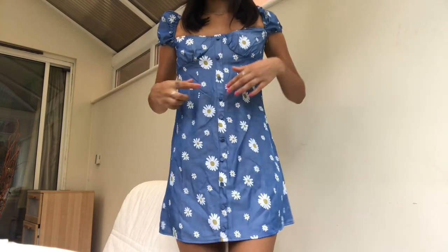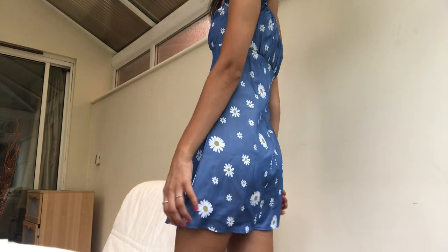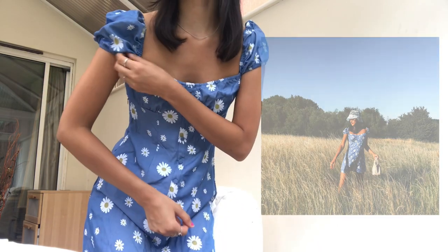Hi guys, so the next outfit is this cute daisy dress. It's got quite big printed daisies and small ones as well. It's quite a soft material, quite a nice length. I quite like it for a summer dress. I love the puffy shoulder vibes. It's really nice, and they're tightly cuffed at the bottom.